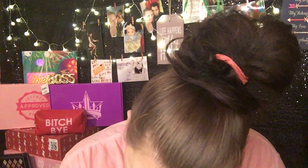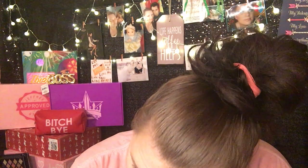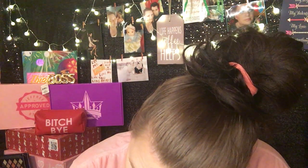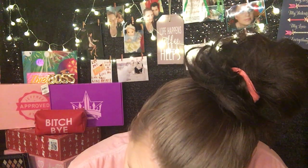Yes, look how precise that little brush is. That got right and only on my lid, my line. Yes, please. And thank you. That's like my biggest problem I usually have, finding a brush that fits right up under there so I don't have to spread it out too far.